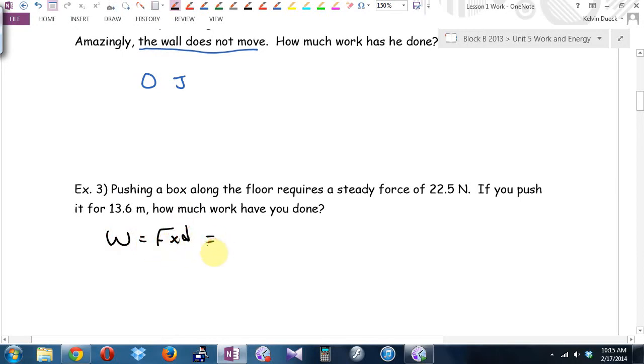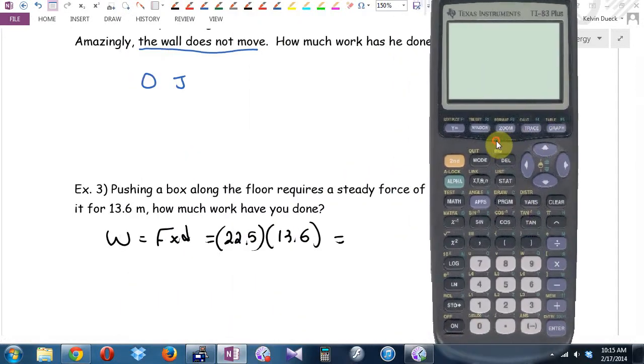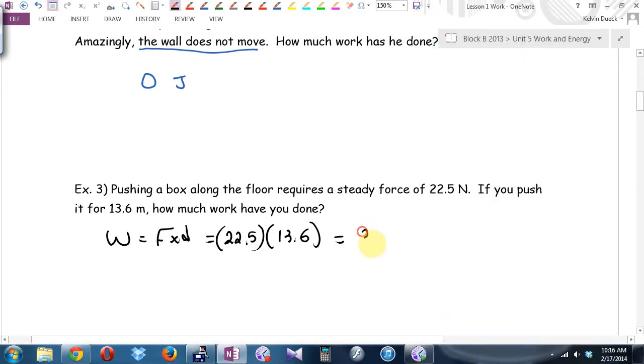How much force? 22.5 newtons. Distance, 13.6. How many joules of work have been done? Oh, nice fluke. Worked out even. 306 joules of work.